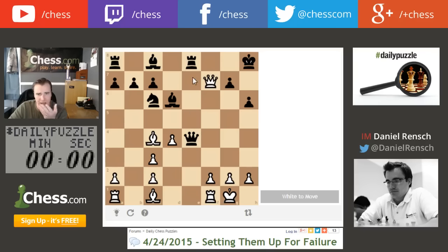So if the queen goes back, do I have something like queen g6? I'm threatening mate. He plays king to g8, and then I have moves like bishop takes h6. I mean, it's definitely a way to continue the attack. I think white might be winning there.